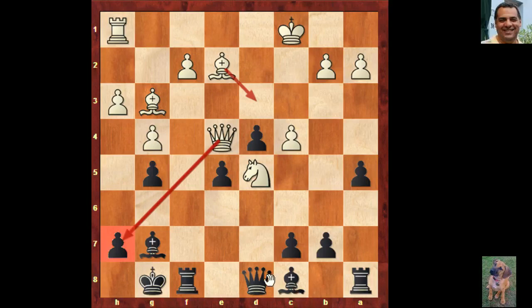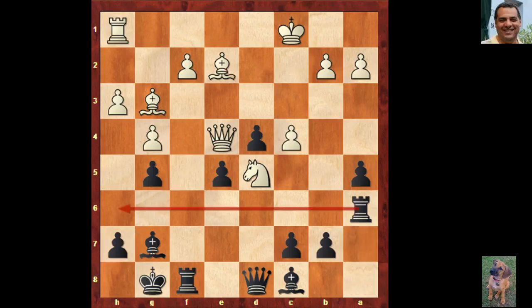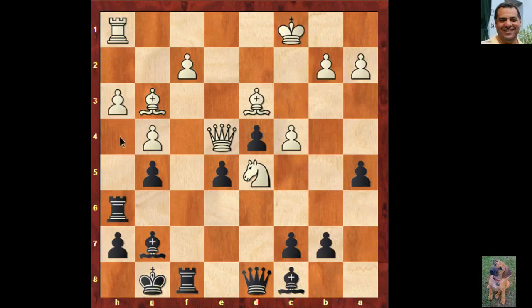Actually, I think you can give up the h7 pawn with rook f7, but anyway, this is the best move, one of the best moves. Rook a6. So we can just swing across bishop d3, rook h6, and we also stop h4 business. We put a sill on h4 as well.